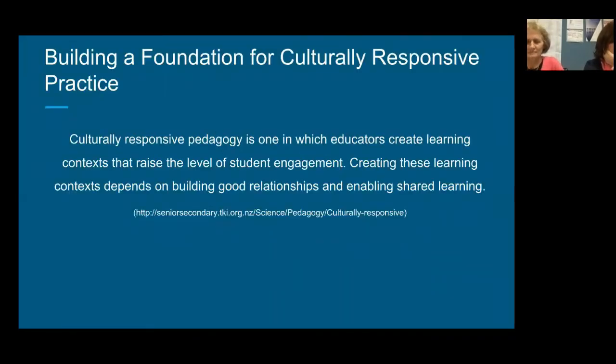And our understanding of that is that it's one in which educators create learning contexts that raise the level of student engagement. Creating these contexts depends on building good relationships and enabling shared learning. So across our school, we've tried to create culturally responsive pathways for all our learning, not just science. And so for us, this has meant we've made conscious decisions to ensure our actions and professional learning value inclusivity, use pedagogy based on research, and encourage our community to have a voice.